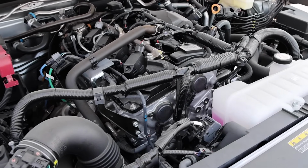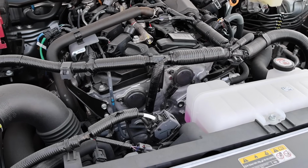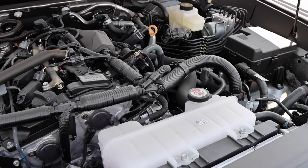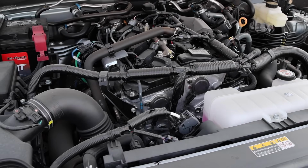Here's Toyota's 2.4 liter inline 4 turbocharged engine. Good for 278 horsepower and 317 pound-feet of torque. All that power does go through an 8-speed transmission, and this does have a 358 rear. Let's see how it accelerates.